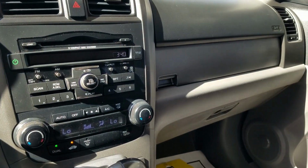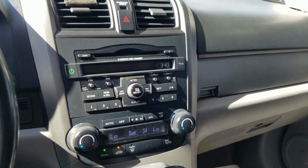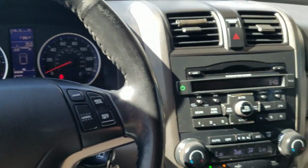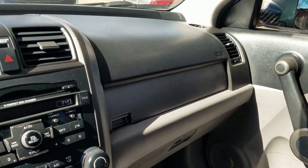I love these vehicles. These run and drive so great. And the all-wheel drive makes it super capable. Tons of storage space back there for the size vehicle that it is. And it gets great fuel economy. Let's go ahead and take this out for a test drive.